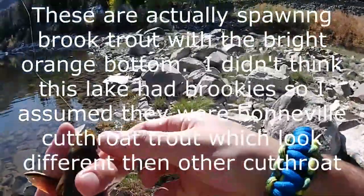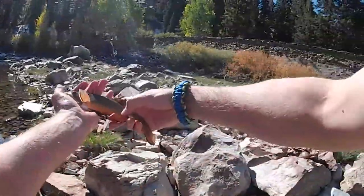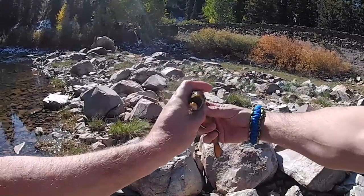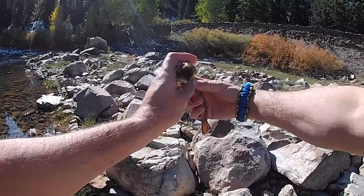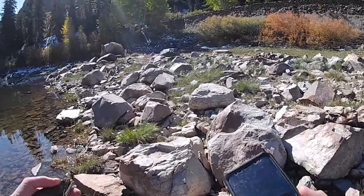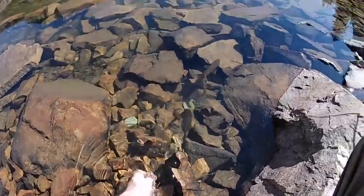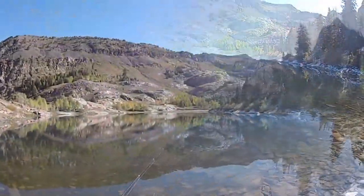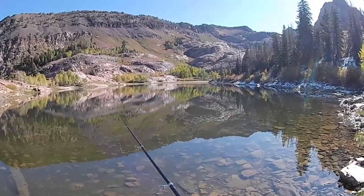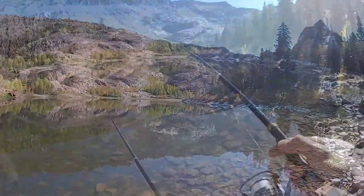Let's get that out of your mouth right away. Beautiful fish. Look at that. Look at the colors. Look at inside of his mouth, just like black. Get a little picture, and back in the water here. There he goes. First cast a hit, second cast follow-up, third cast, third time's the charm. There we go.